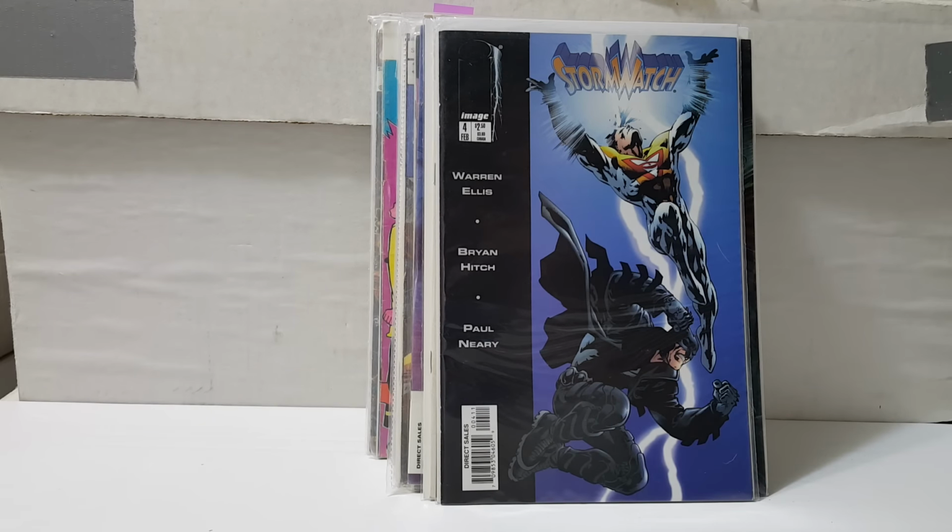Raw, this is an easy $30 book right now on eBay. Graded, if you can get a 9.8, it's like an $800 book, $600, $800 book, somewhere around there. It's just crazy stupid what these people are paying for this book. But if you can look for it, I would maybe strongly suggest picking it up.